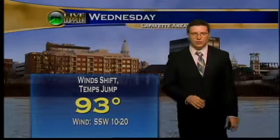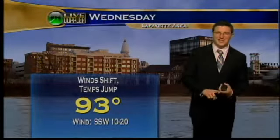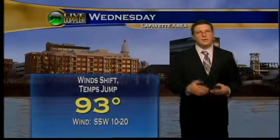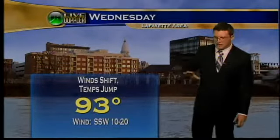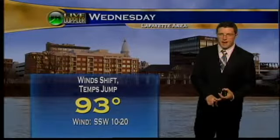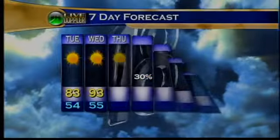When you think 93 is warm, just wait till Thursday. When Thursday rolls around, we're talking about temperatures in the triple digits. But the good news, if any, is that things will be very dry, and that means we won't be seeing heat indices much higher than the actual temperature. But that actually is a double-edged sword, because on top of that, another dry day, another breezy day, could mean plenty of chances for grass fires around the region.